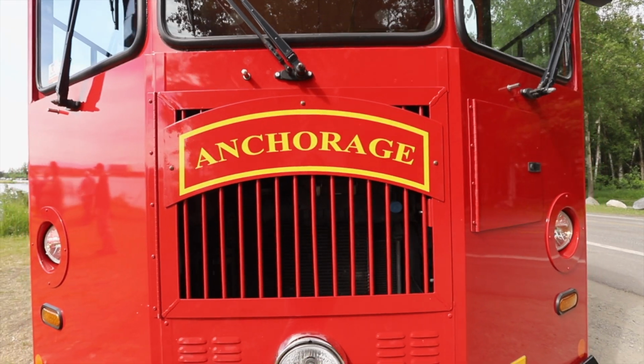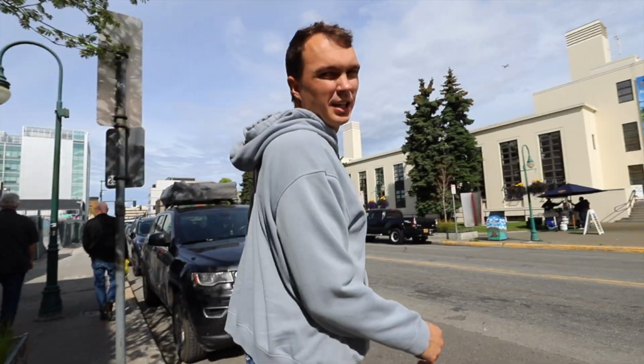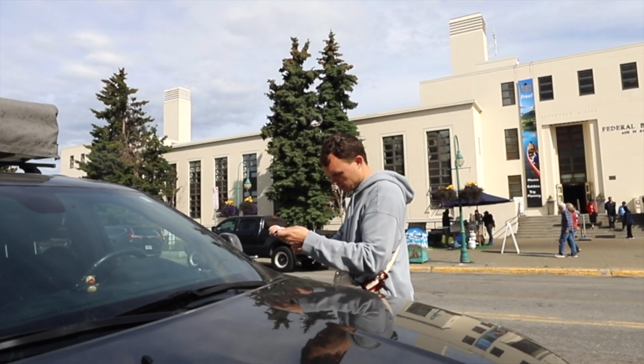Even though our Deluxe City Tour is over, we've still got the adorable Salmon Express to show you all. I think we got a parking ticket. Pro tip, don't park here unless you for sure know you'll be back in time.